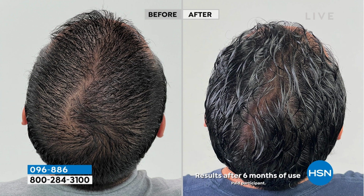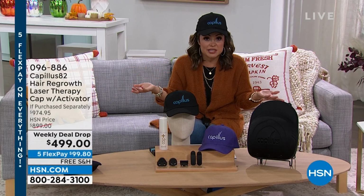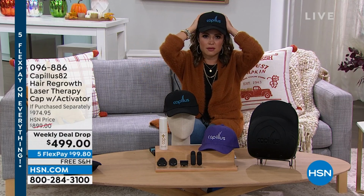I mean, and Sean, this is an incredible before and after, and we keep mentioning the amount of time because we want to be transparent with everyone. This is not an overnight thing. Regrowing hair takes time. What can we expect to see as we get our purchase home?